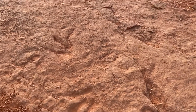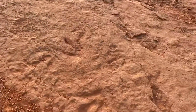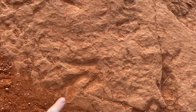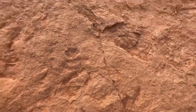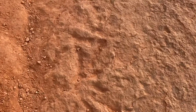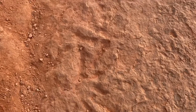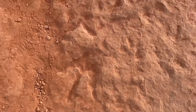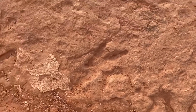I found some more dinosaur tracks. I was too busy reading the signs that I missed the dinosaur tracks right behind the signs earlier. Kind of silly, but here's one. Here's one. There's another up here. There's a couple actually. There's one here, one here, one here. There's more to the left for the 2 signs. One here, one here.